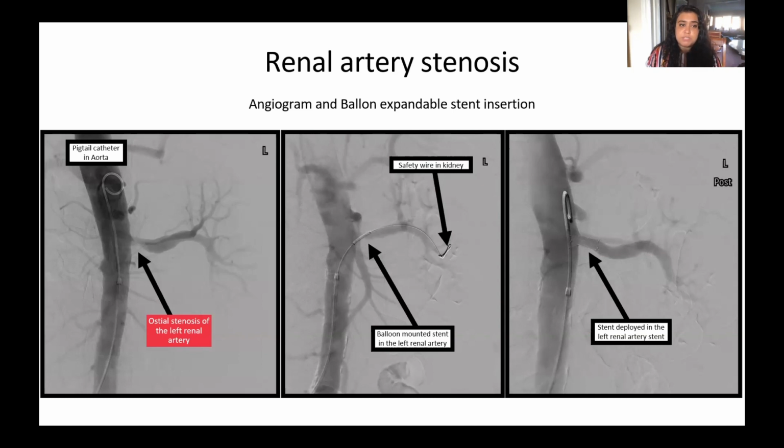Now, this was then treated using a wire through a wire technique, and we ended up traversing the stenosis, securing position within the renal artery and the renal pelvis, and then following that we deployed a balloon mounted stent into the ostium of the stenosed renal artery. And then the follow-up angiogram on the right shows you this has been resolved. So there's been reopening of that stenosis. So we've treated this gentleman, preventing him from going on to dialysis. And we'll see how it comes out with the rest of that.